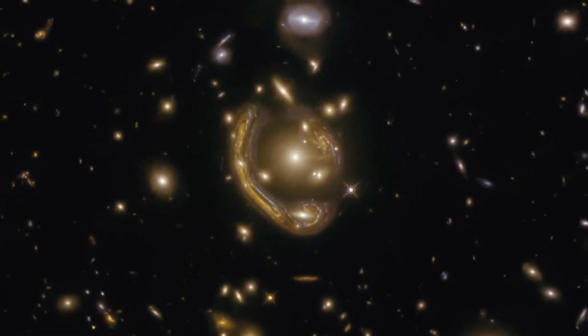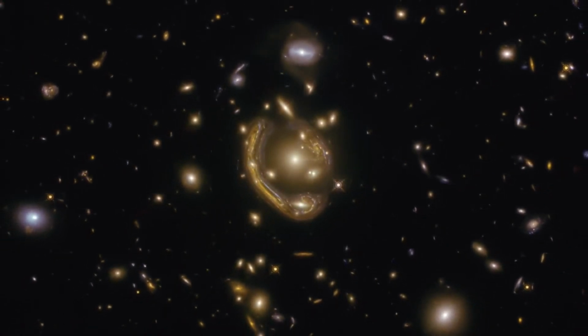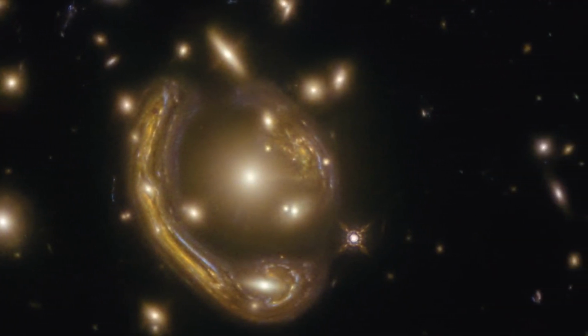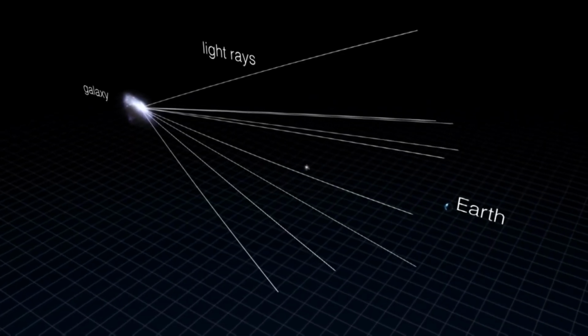This image, taken with the Hubble Space Telescope, shows a distant galaxy located in the constellation Fornax. It is the largest and one of the most complete Einstein rings ever discovered. This object's unusual shape is the result of gravitational lensing. Albert Einstein, in his general theory of relativity, first theorized that a large gravitational field could act as a lens.